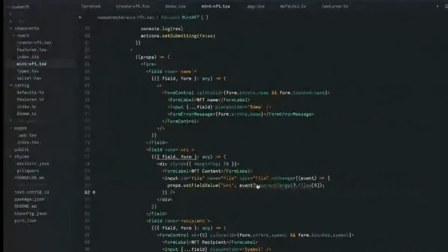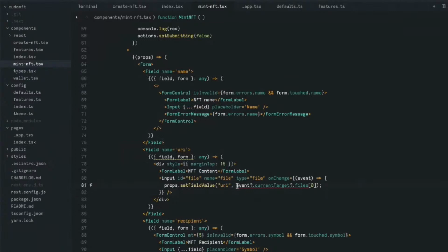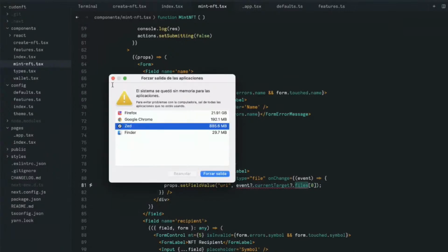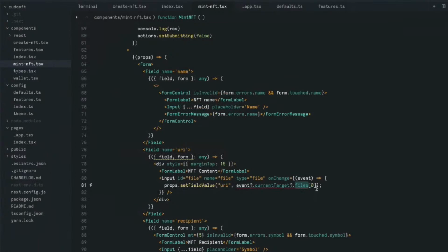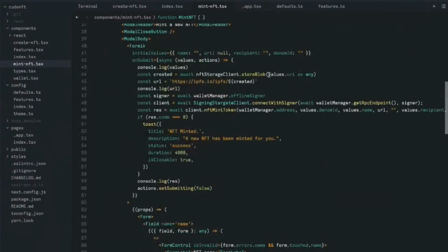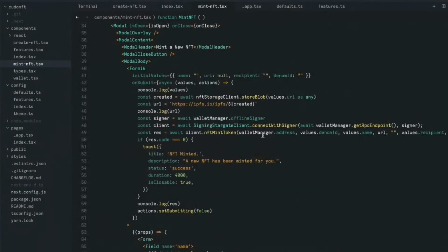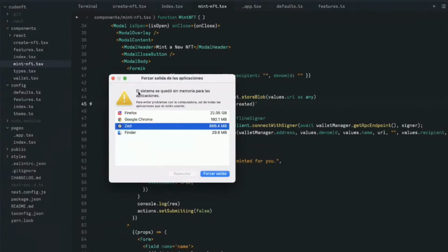So we just set the field value to URI to this, to event.currentTarget.files. The type of files is FileList, which is an array of files, and we just get the first one from that, which is the file we want. That file class inherits from the blob class. That's why we can store it as a blob.